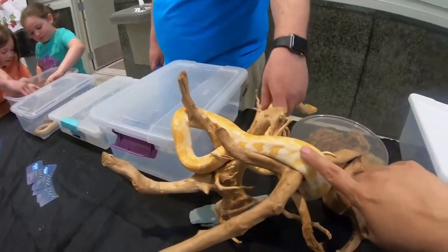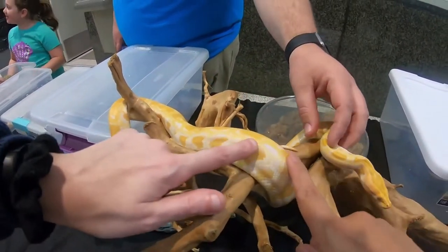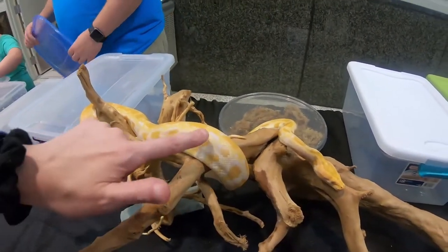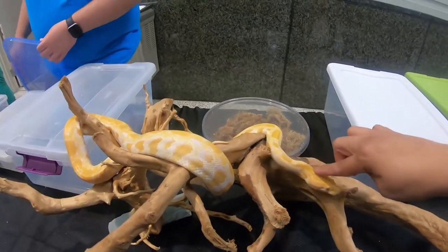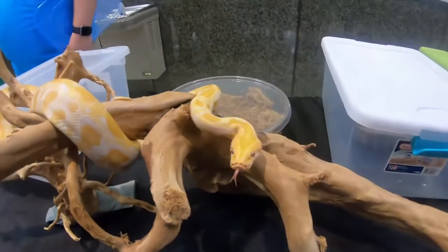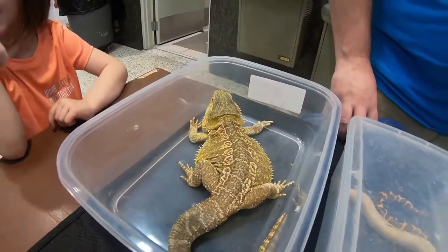Why do you think it's called a bearded dragon? Because it looks like a dragon in a tree. It kind of has like a little pouch there. How much bigger do they get? Or is that it? This one, I think she's maxed out, but usually they get a little bit longer. Can you sanitize, please?